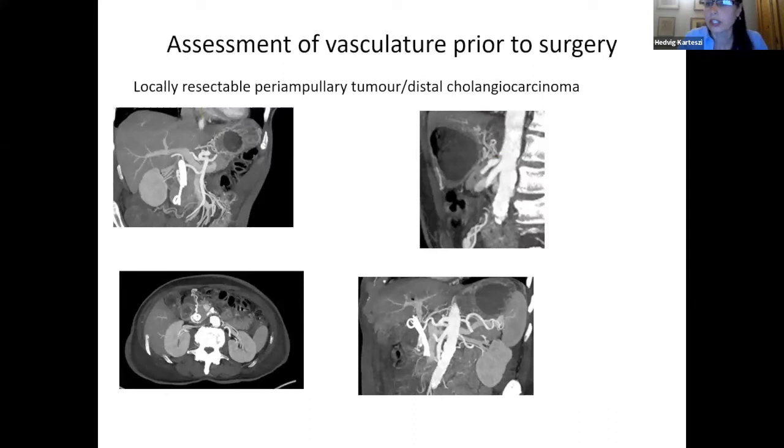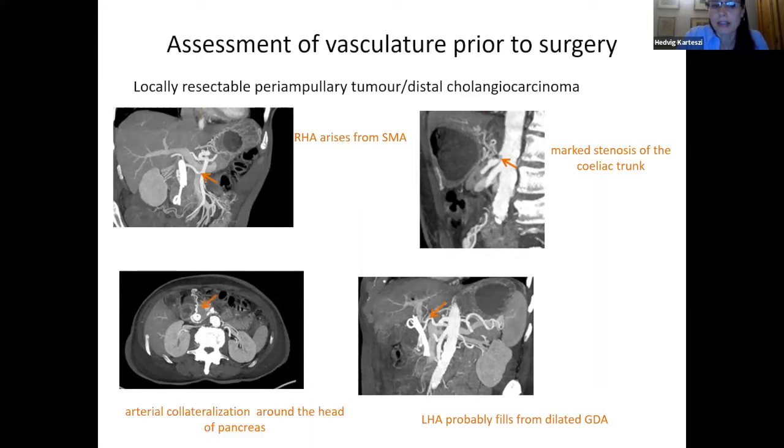Okay, as part of the staging, it is also very important to assess the peripancreatic vasculature prior to surgery. This patient has a locally resectable periampullary tumor, probably potentially cholangiocarcinoma. This staging CT scan shows a replaced right hepatic artery, also tight stenosis with near occlusion at the origin of the celiac trunk. Possibly the left hepatic artery arises from the dilated GDA, and there is extensive arterial collateralization around the head of pancreas.